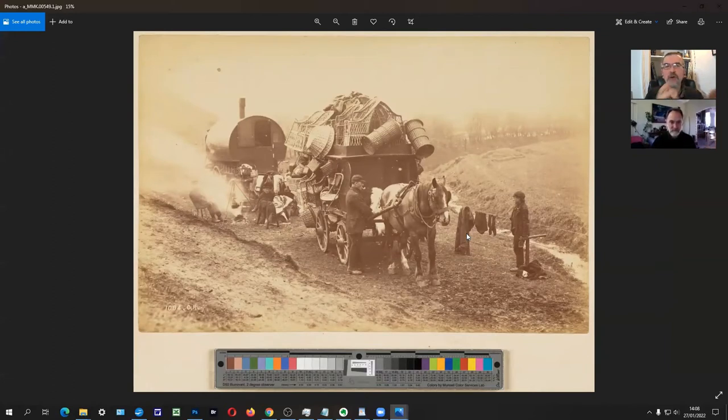So they know they're being photographed, and presumably the photographer will have had to have had a little bit of permission. You're not going to just turn up, stand in front of some gypsy carts or whatever, and not expect somebody to come out going, "Oi, what are you doing?" But at the same time, it does have a slightly more naturalistic look than the previous one.